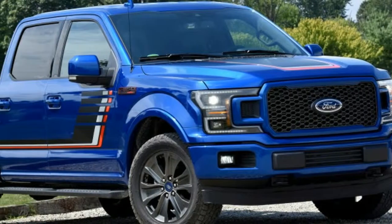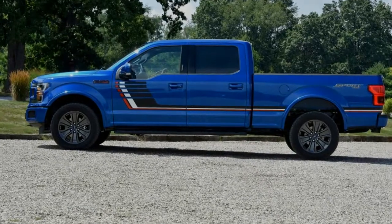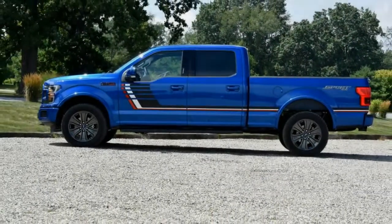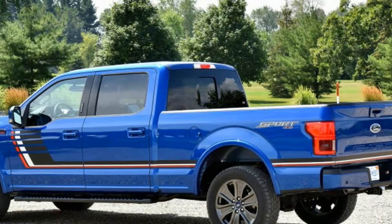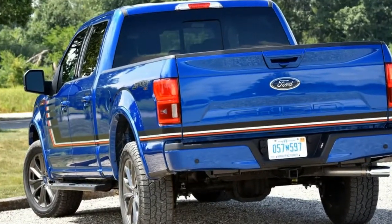For the safest pickup on the road, regardless of size, buyers should check out the Honda Ridgeline. The Ridgeline did earn the top safety pick plus thanks to good ratings in all crash tests, the top forward collision avoidance score and headlights on higher trim versions that were also rated good.